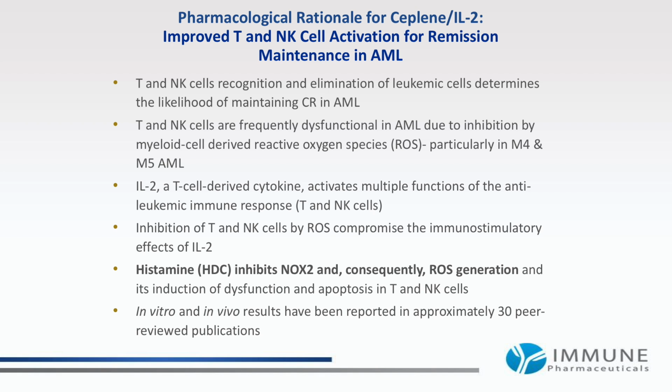Just to briefly run through more of the pharmacological rationale for the combination, T and NK cell recognition of the leukemic cells and subsequent elimination of these cells helps determine the likelihood of maintaining CR in AML. T and NK cells are frequently dysfunctional in AML due to inhibition by myeloid cell-derived reactive oxygen species. And this occurs particularly in M4 and M5 AML by the FAB classification, and I will discuss this in a little greater depth subsequently.